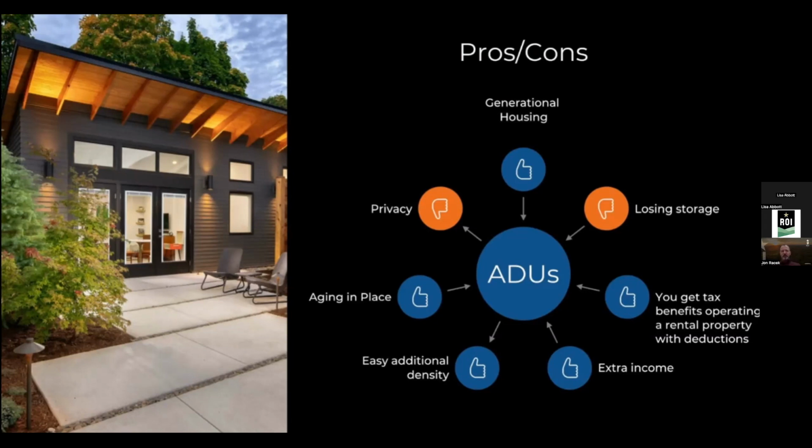Privacy is an issue. If your garage is now an ADU, you've lost some storage. But in my opinion, the ADU movement is a really strong idea. Even in rural communities, potentially you have larger lots and homes that maybe people who are aging can't take care of, and so the ADU, building another property on the lot, makes some sense in my mind.